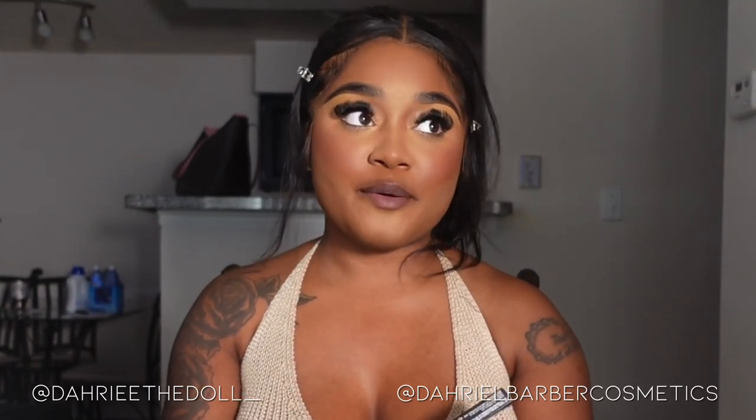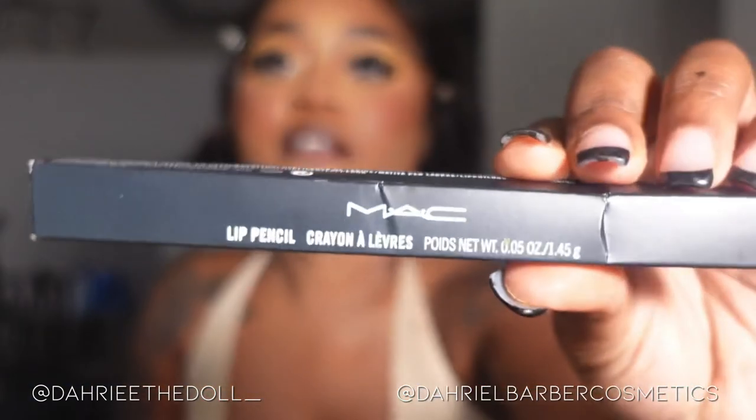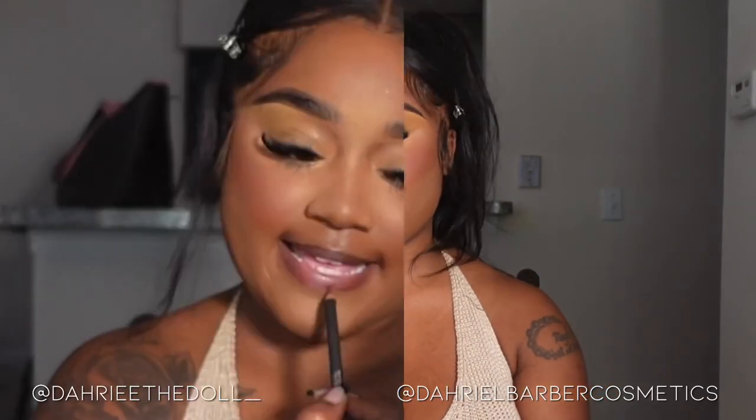So I'm going in with chestnut lip liner, of course. This is my holy grail. I will not use any other brown lip liner. I mean, other ones do work, don't get me wrong, but this one is just the best. This is in chestnut, like $18, $19, probably like $20 for it. It lasts a long time, better than any other lip pencils. They don't break and they're so creamy and they go on so good.